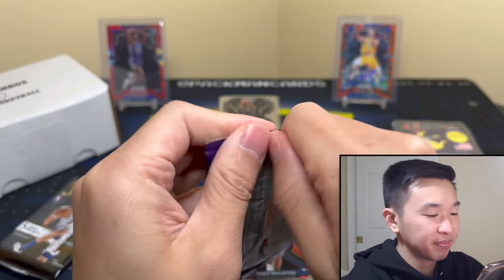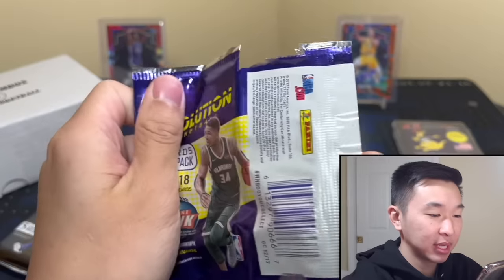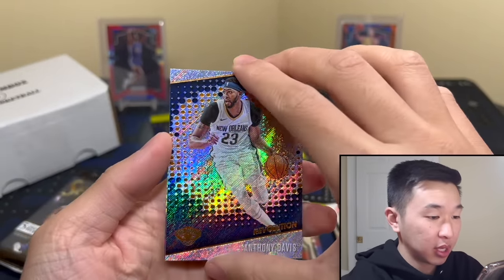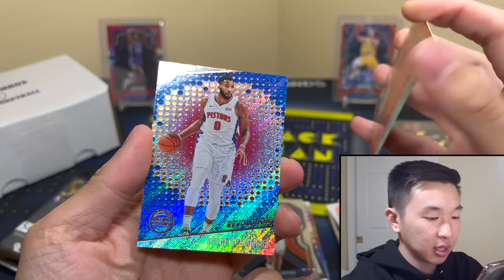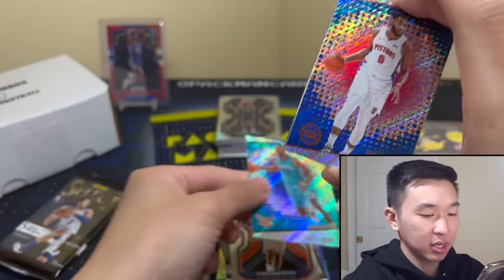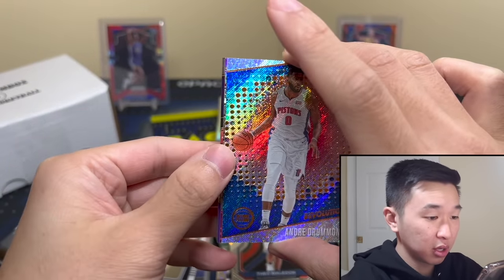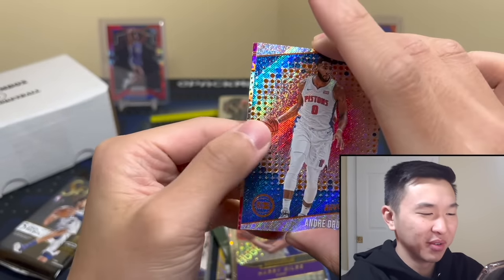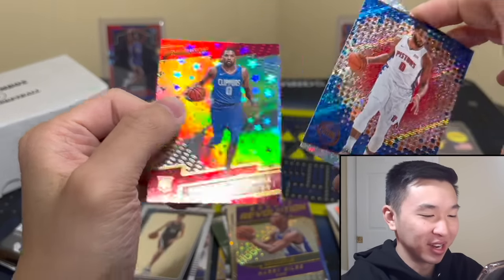Oh, Platinum. Poor Platinum. Unless Tatum auto here. Poor Platinum. AD. Drummond. Got Dwight. Top 75. Harry Giles. Rookie Revolution. And Zendarius Thornwell.